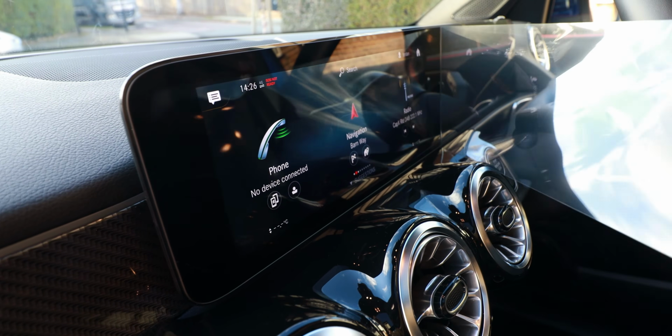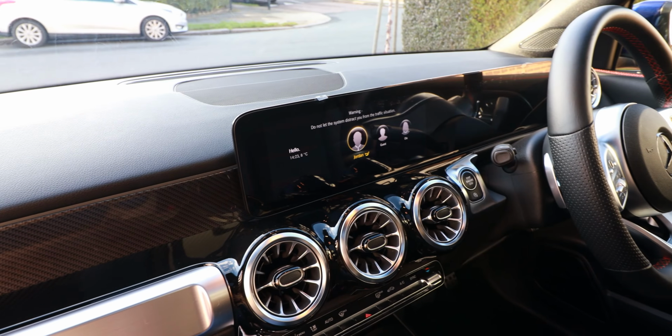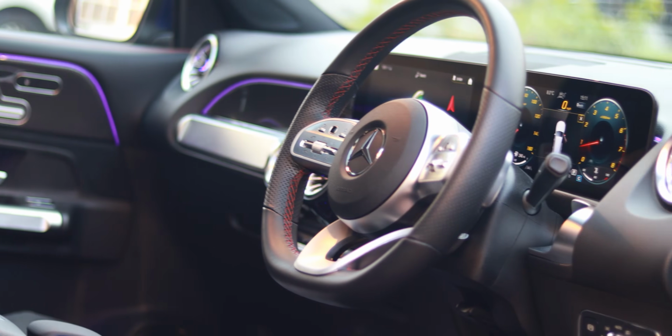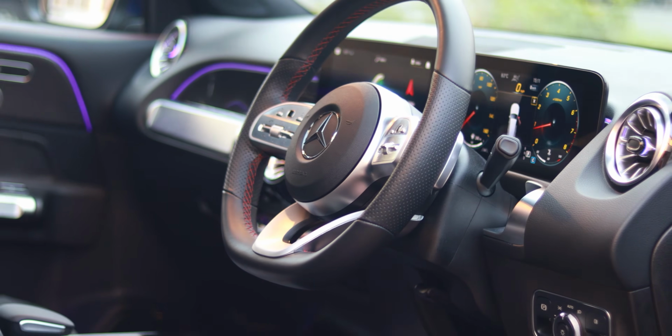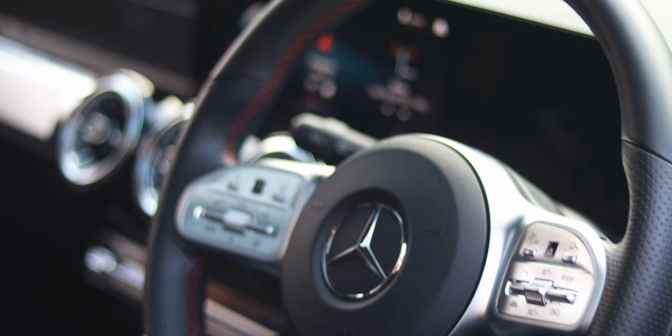Starting with the 10.2 inch display. It's so wide and it's almost completely flat. When you're in the car, you're not getting any glare from any angles, which is something that's really important on a digital display. The dashboard is just as wide, but it's not touchscreen like the display, which I'm really glad for, because having a touchscreen dashboard is just a disaster waiting to happen.